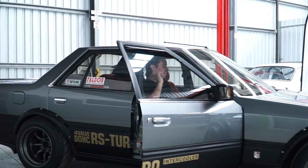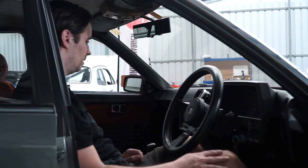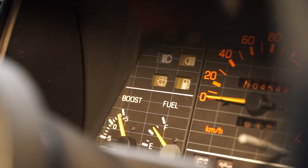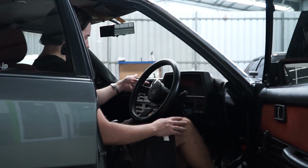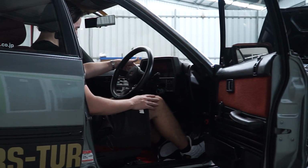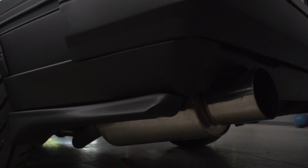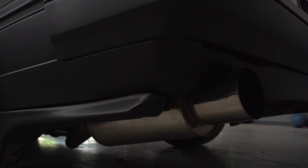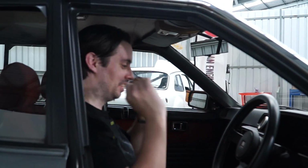Starts straight up every time. Boost gauge, still got an aftermarket boost gauge, but the original factory one works. Sounds ridiculous for a 1984 car.